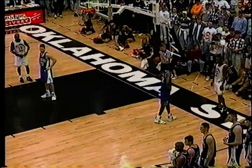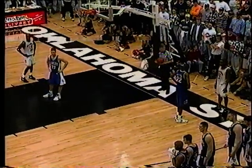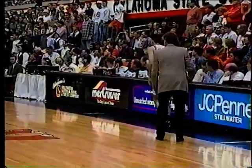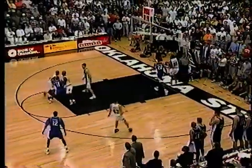I don't know what Vaughn is talking about. He's pointing at the scoreboard. That's the right score. Yeah. Ed Hightower and Roy Williams laugh.